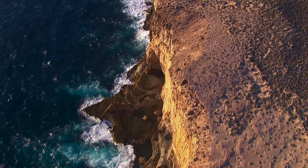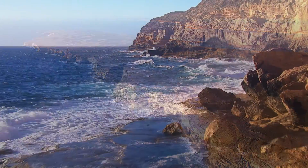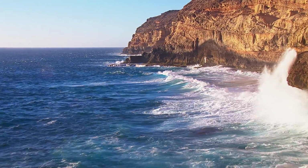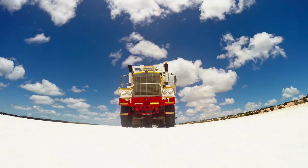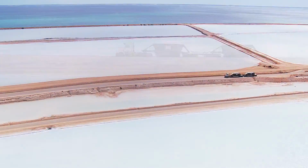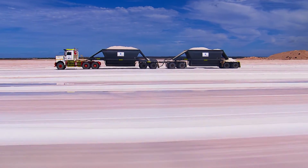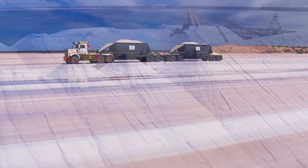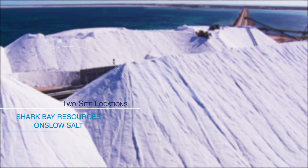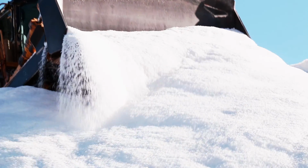Our journey begins on a remote stretch of coastline at the very northwest tip of Australia. Here, the Indian Ocean's cool turquoise waters quench the hot, dry land. Also on the move, 150 metric tonnes of salt has started its long journey from outback Australia to meet customers' needs in international markets. The operator, Shark Bay Salt, has 2 marine solar salt farms. Their combined harvest is amongst the purest salt produced anywhere in the world.